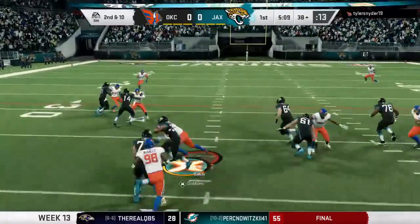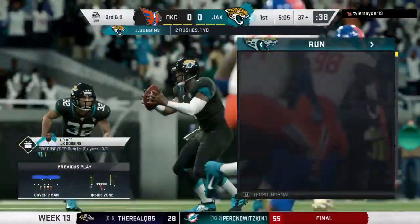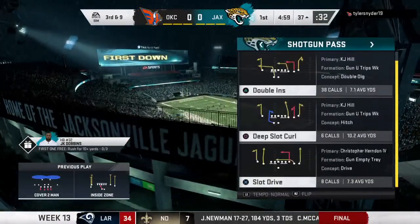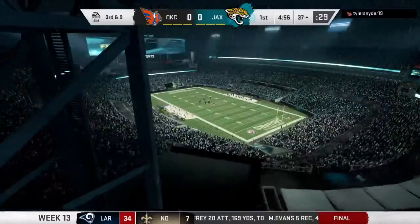On second down now, Dobbins. The second down play, not much better than the first, just a gain of 1 there. That didn't appear to be a run blitz. He just darted in once he saw the run develop. That appeared to be a case of see ball, get ball.